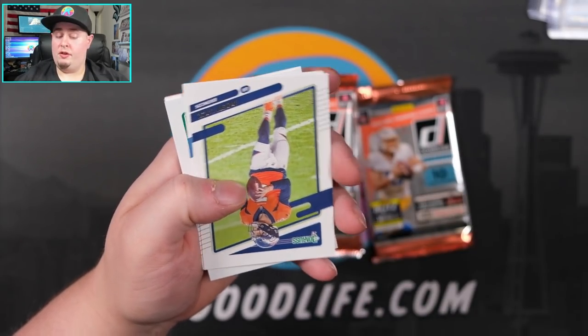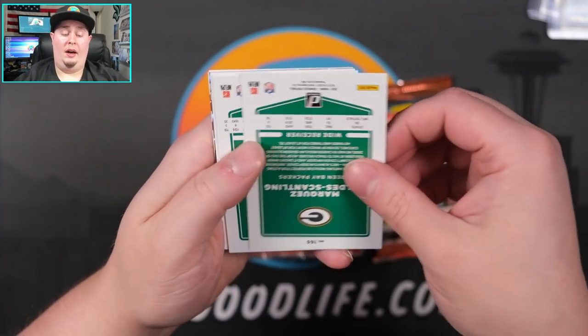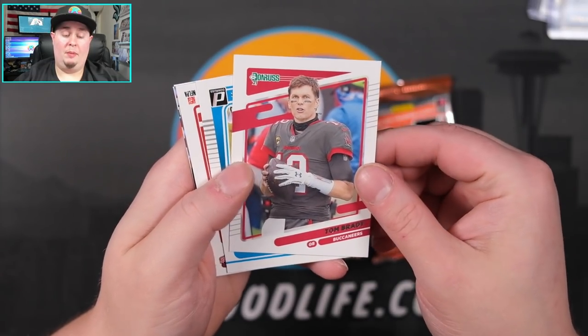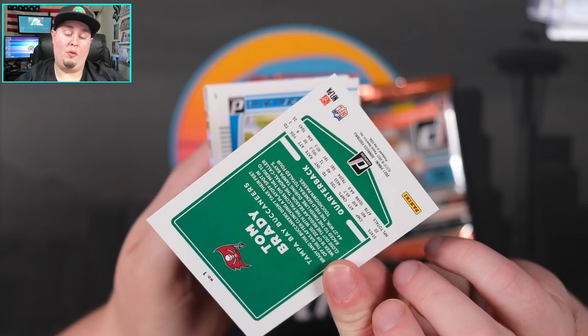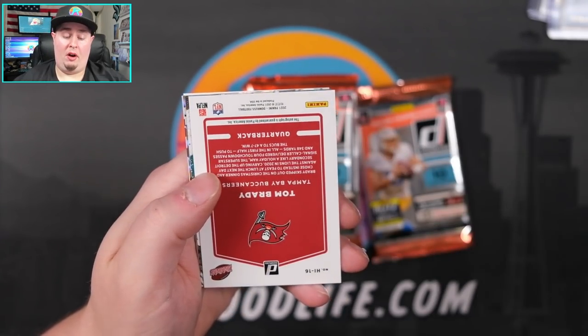Sean Alexander. We have Drew Lock. Marquez Valdes-Scantling. Tom Brady. There you go. There is your Tom Brady base. Card number one in the set. There's your Tom Brady base for 2021. This might be our auto right here.